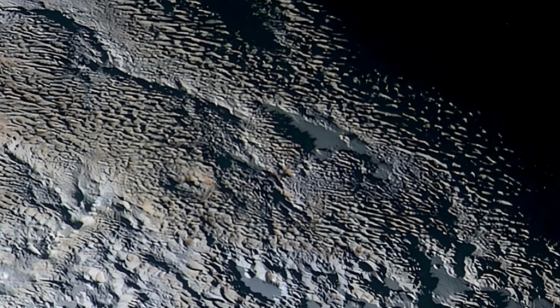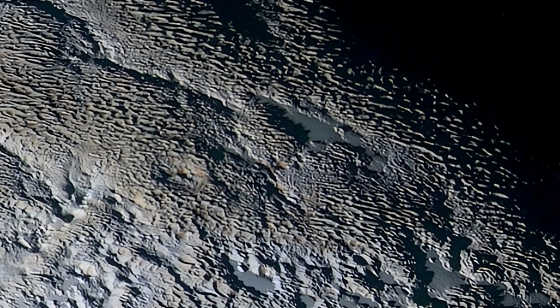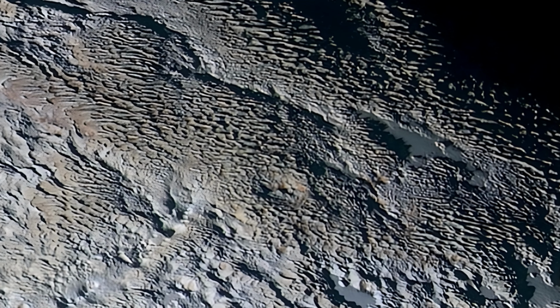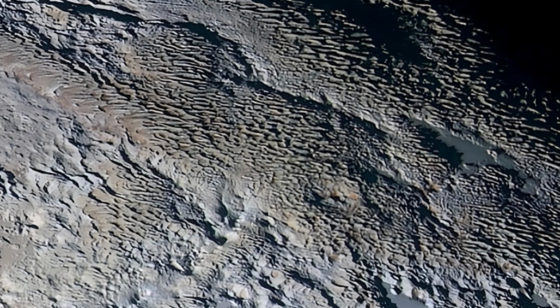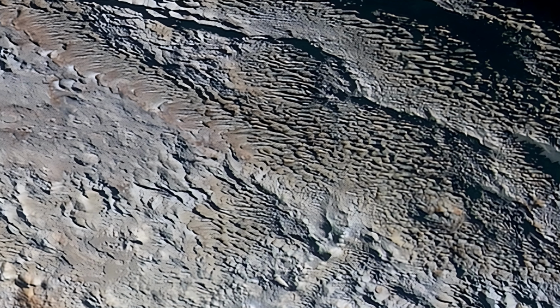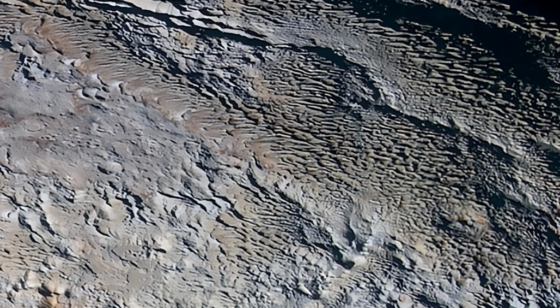These colors and textures provide clues about the composition and history of the surface materials, including the presence of various ices and tholins, which are complex organic compounds. By combining blue, red, and infrared images, scientists can create a more comprehensive view of Pluto's surface.